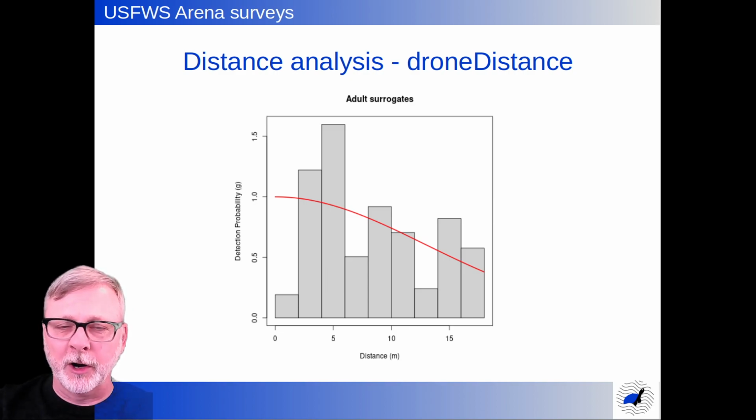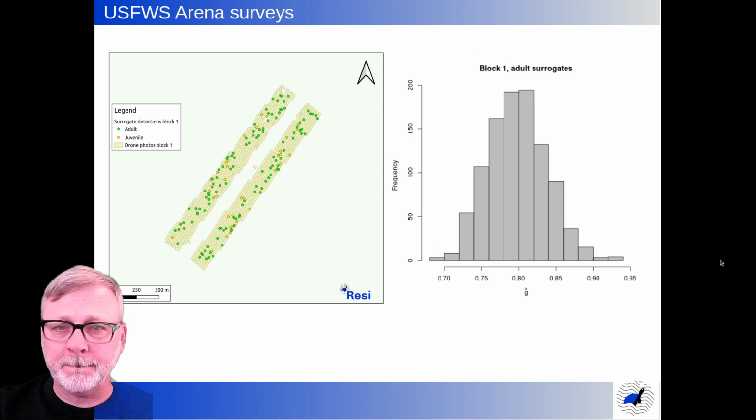So we have prepared an R package that implements this, and all of the analysis, the density and abundance estimates, and the confidence intervals that I'm going to present for the drone data were all produced using this novel implementation of distance sampling. Here is a detection function for the adult tortoise surrogates that were detected at the training arena using DroneDistance, which is what we call the R package. Using DroneDistance also, we can calculate an estimated detection rate, g hat. That is on the right-hand side there.